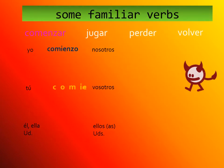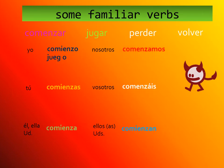Here's some verbs we use all the time in Spanish class. Now you'll recognize them as stem changers. Remember, they don't change their stems in the nosotros and vosotros forms.